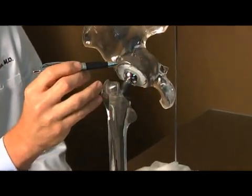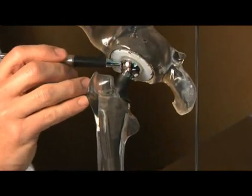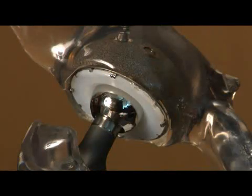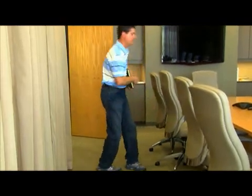replaced. Usually, a titanium metal shell is placed into the patient's hip socket. A metal ball replaces the femoral head, and a metal stem is inserted into the patient's canal onto which the ball is connected.